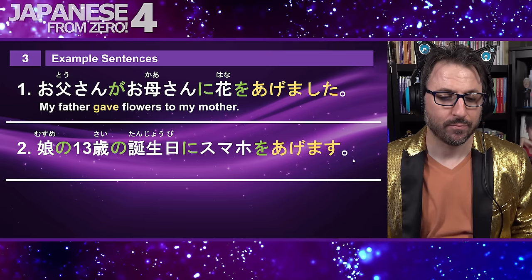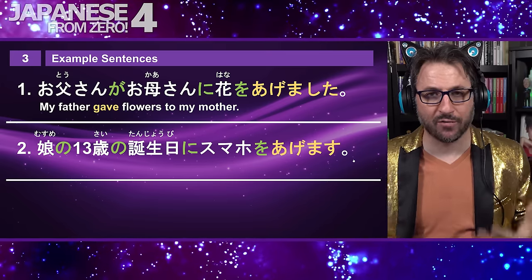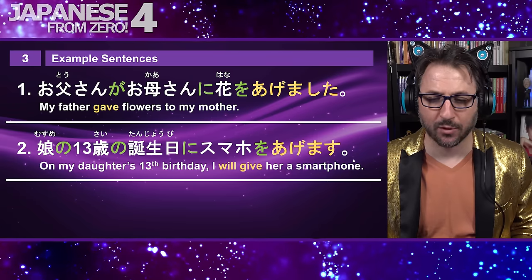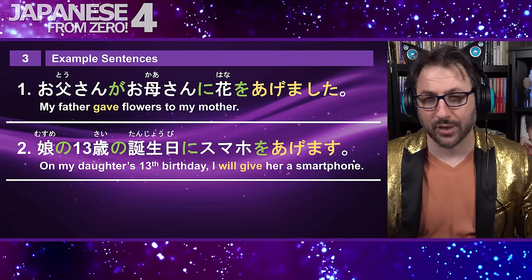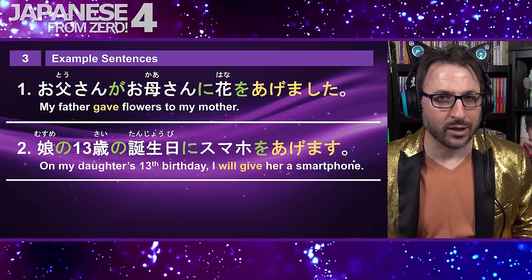娘の13歳の誕生日にスマホをあげます。So this is the mother or the father saying what they're going to give to their daughter on her birthday, okay? So on my daughter's 13th birthday, I will give her a smartphone or just a cell phone, what we call it. Now, here, I really want you to think hard about this next one.